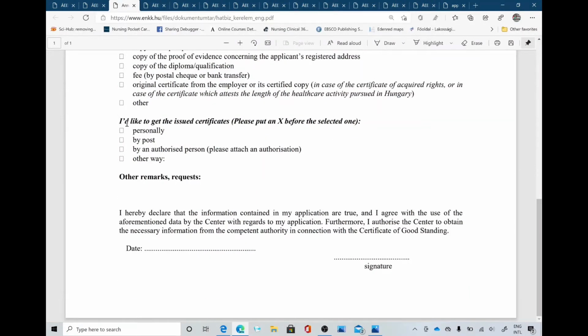The last part is how you'd like to get the issued certificate. You can ask for it personally, also by post, or through an authorized person if you are leaving Hungary and want to get it to your Hungarian address. So all these things can be chosen. I chose by post, and I also wrote another way, which was email, because I needed that urgently. So I said, kindly send me PDF copies before you send by post so that I'll have it beforehand.